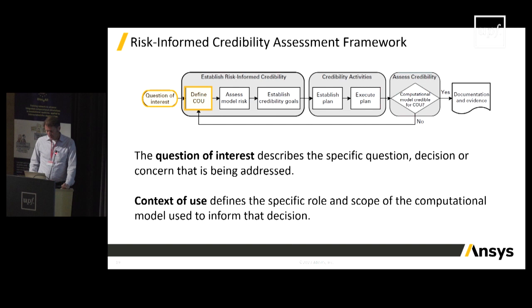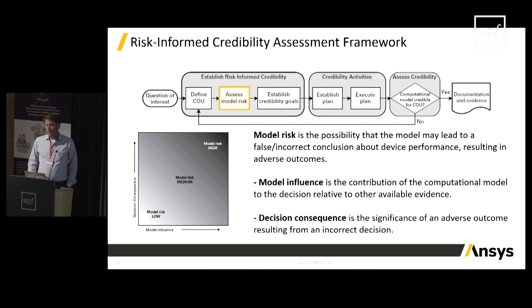So next step then is to assess model risk, and that's the possibility that we'll make an incorrect decision based at least in part on the results of a computational model. And so we subdivide model risk into two different elements, model influence and decision consequence. So model influence, that probably makes perfect sense in terms of what it is. It's the contribution of the computational model relative to the other available evidence.